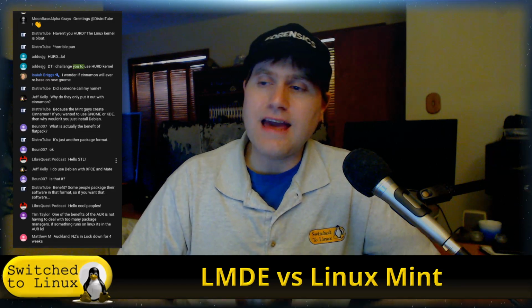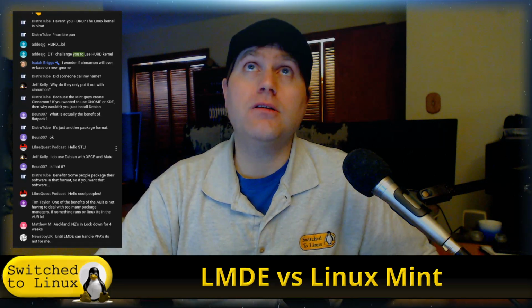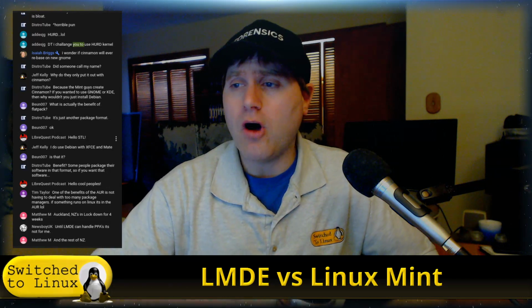All right. What is actually the benefit of Flatpak? It's to get the more up-to-date software without having to install all of the other. So Flatpaks will check for dependencies and only carry with them the ones that are missing, I believe, rather than install everything independently. I don't know all of the tiny odds and ends, but it is a way of packaging it, as DistroTube had indicated.